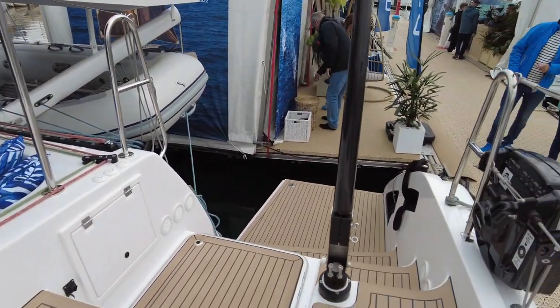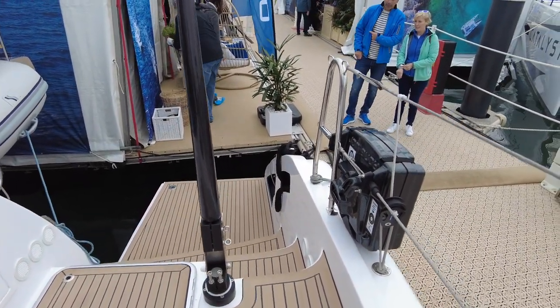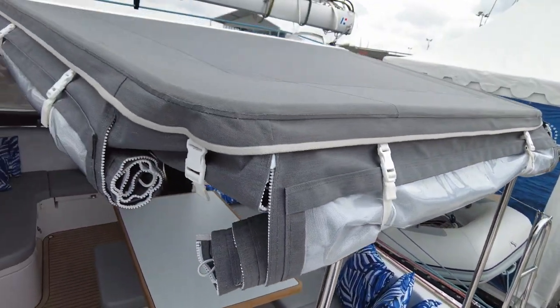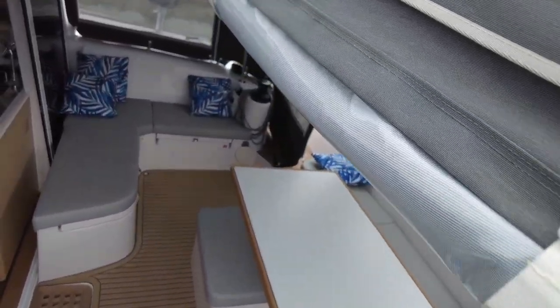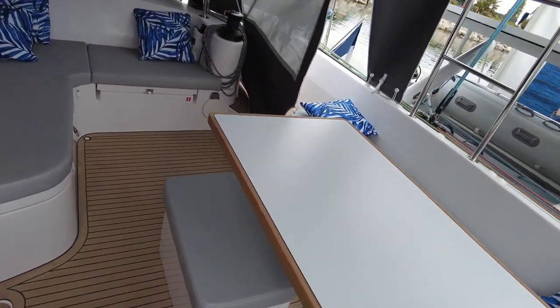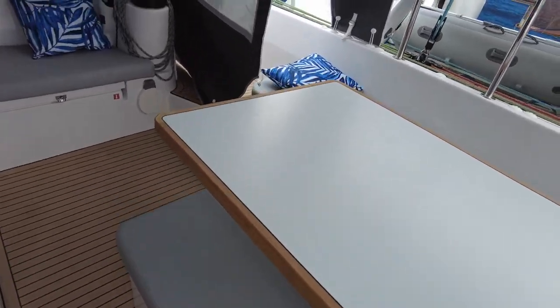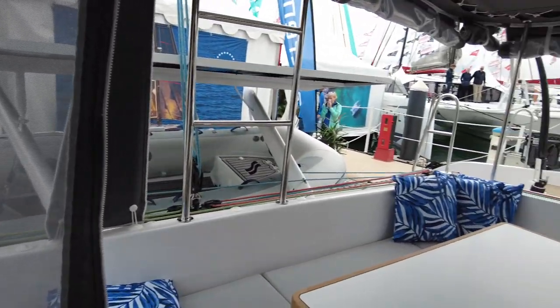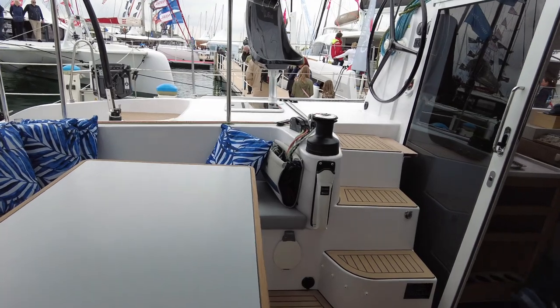The cockpit, very, very secure. And great for kids and pets. You can keep everybody in there. Great area for extra solar. Kind of a throwback. I'm not sure what I think of the canvas wings on the Bimini. I sort of like them, I think. Great canvas all the way around.